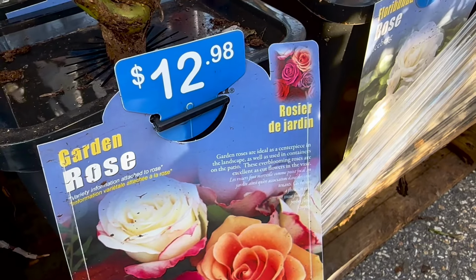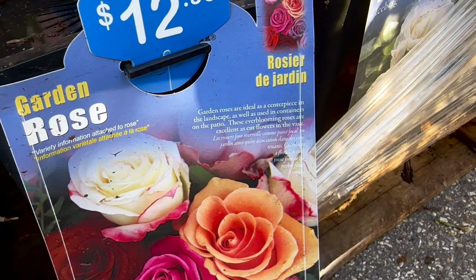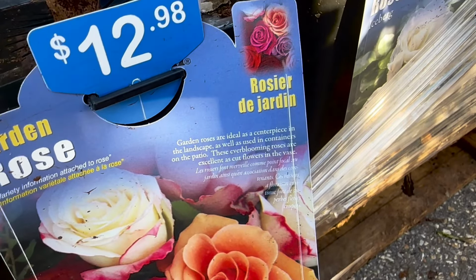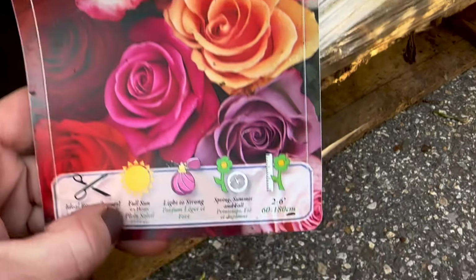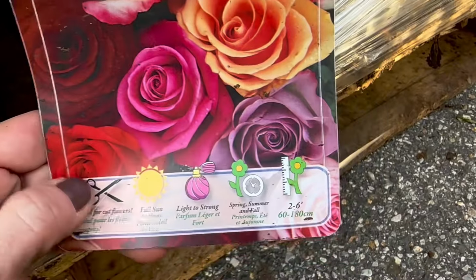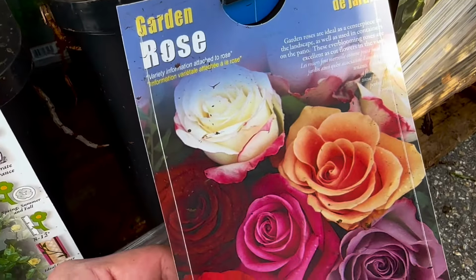Oh my goodness, this is the Garden Rose Rosier de Jardin. Look at this. Each bloom will be a different color. Garden roses are ideal as centerpieces in the landscape as well as used in containers or the patio. These ever-blooming roses are excellent as cut flowers. Wow, what a great combination of color. Ideal for cut flowers, full sunlight. So depending on the rose variety, some will have light fragrance, some will have strong fragrance. 2 to 6 feet, again, depending on the variety.